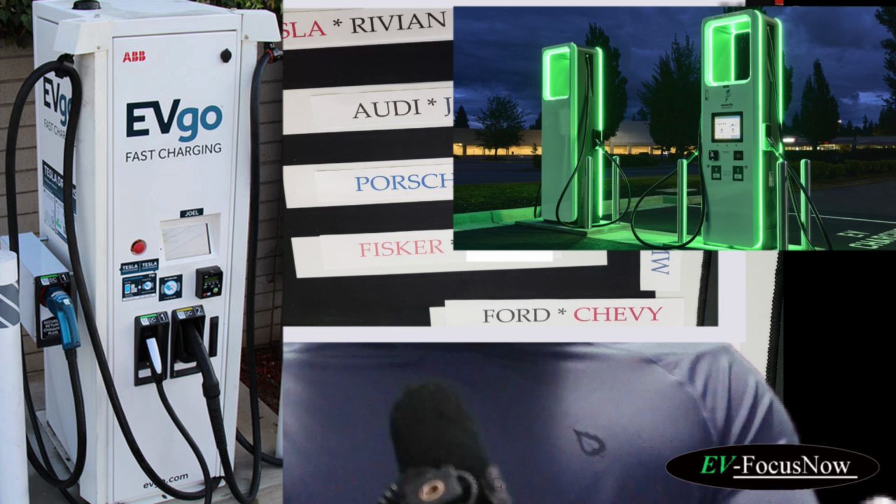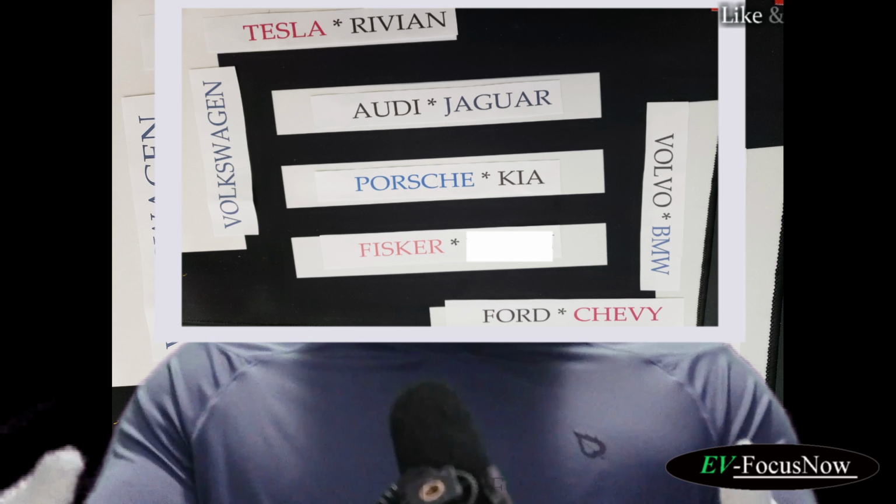They're going to think any charger is just like any other charger, and they won't understand the difference between a 50 kilowatt charger, a 150 kilowatt charger, and a 350 kilowatt charger, and where they need to go to get the most efficient and fastest charge for their electric vehicle going forward.